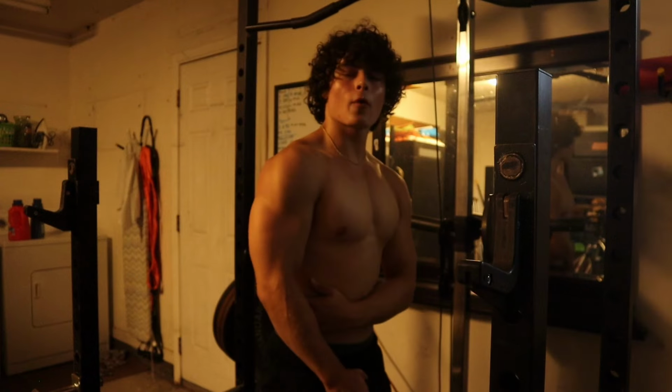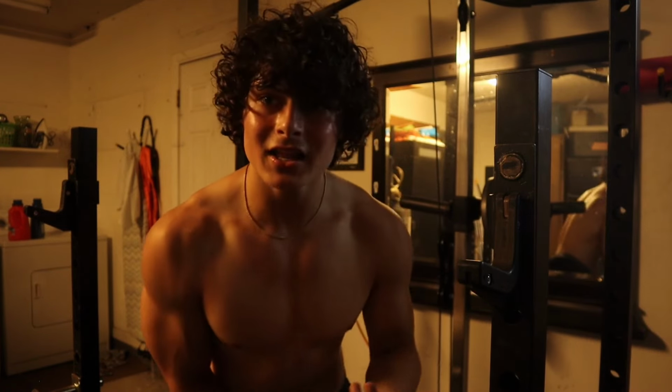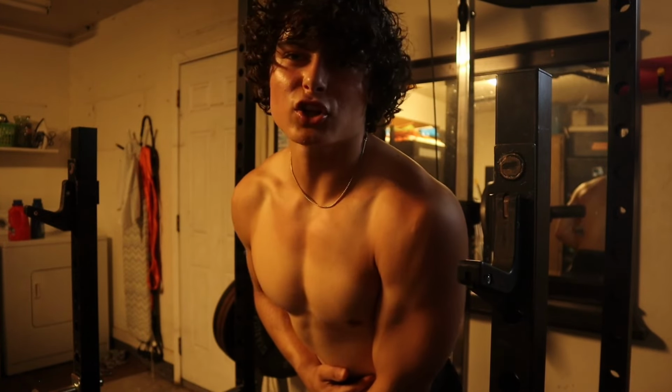It's really simple, just go one arm at a time, or if you have multiple cables, you can just do two at a time. Me personally, I like to do one at a time just so I can focus on that individual delt, and then just go up like a regular side lateral raise.